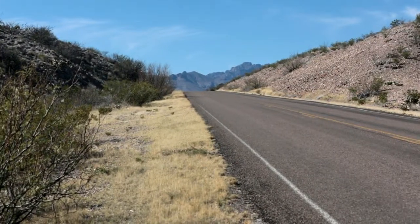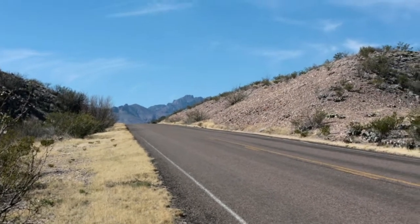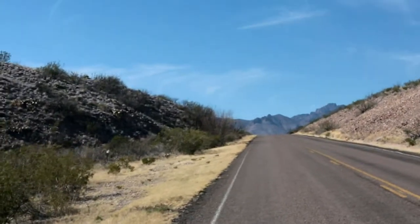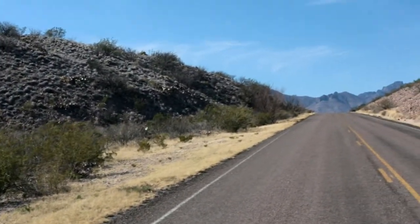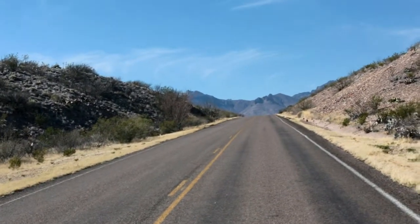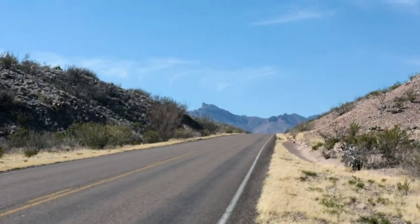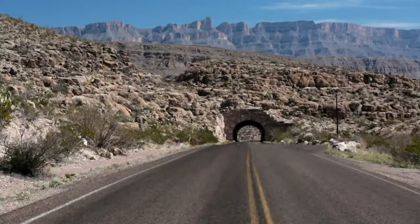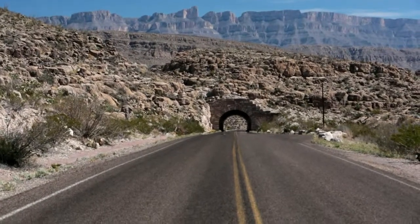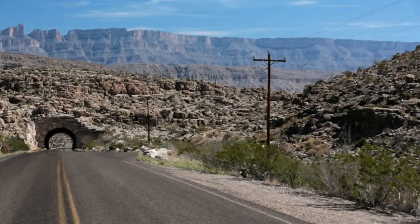Coming up the road, you see I'm between this little pass, you see the mountains. I think that's kind of cool. Don't know if it's coming through very good in this or not, but I'll show you how it changes just as you go across. Pretty cool, huh? Okay, here's the tunnel. Leads down to Rio Grande Village. See all the mountains back there behind it. Pretty cool.